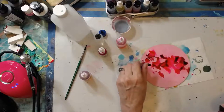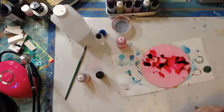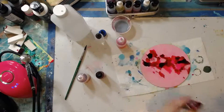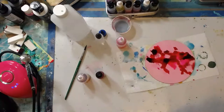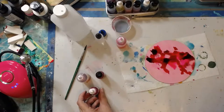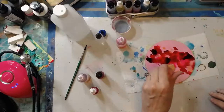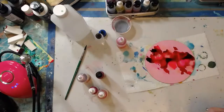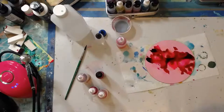All right, I want a few areas that are darker, and I want some more areas that are truly magenta. All right, let's do the orange. And the real pinata orange. And let's see if we blow on that, what we can get.